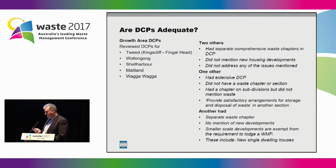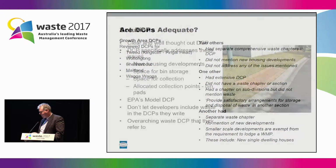It had a chapter on subdivisions, but that didn't mention waste. "Provide satisfactory arrangements for storage and disposal of waste" was about as far as it went. And if I was writing a waste plan for a developer, I could drive a waste truck through that clause. And lastly, one had a separate waste chapter, but there was no mention of new developments. It mentioned that smaller scale developments were in fact exempt from the requirements of lodging a waste management plan, and these included new single dwelling houses.